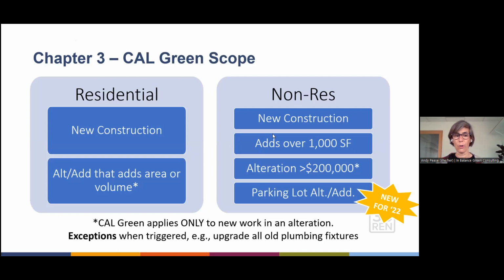So in terms of the scope, for residential projects, it's all new construction, and then it's alterations and additions that add area or volume. And for those parts, you're just using CALGreen for the new construction part of it, for alterations and additions. So you don't have to go back and retrofit unless it's something that's triggered by a different code. The plumbing fixtures in particular would trigger a retrofit.